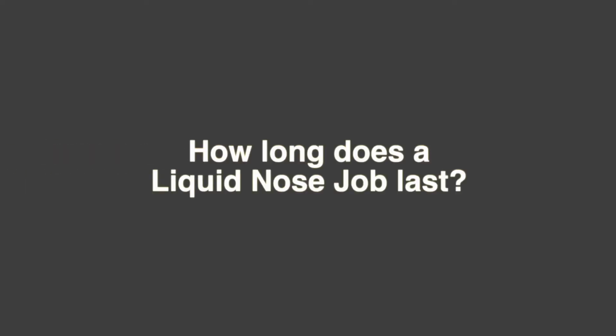How long does a liquid nose job last? Liquid rhinoplasty is typically performed with hyaluronic acid fillers. These fillers are the safest because they can be reversed with an injection of hyaluronidase if a lump or a bump occurs after the injection or if there is impending vascular compromise. Interestingly, the duration of the results of the facial filler is related to the filler product itself and to the location into which it's placed.